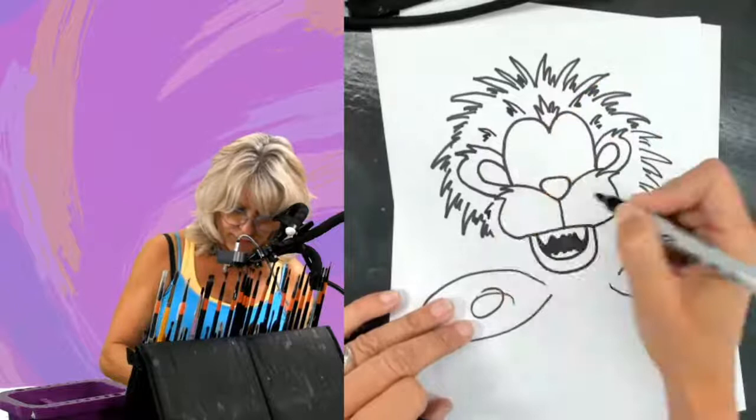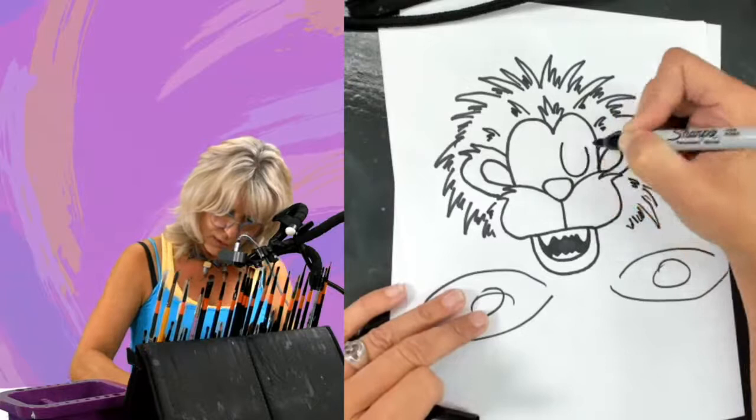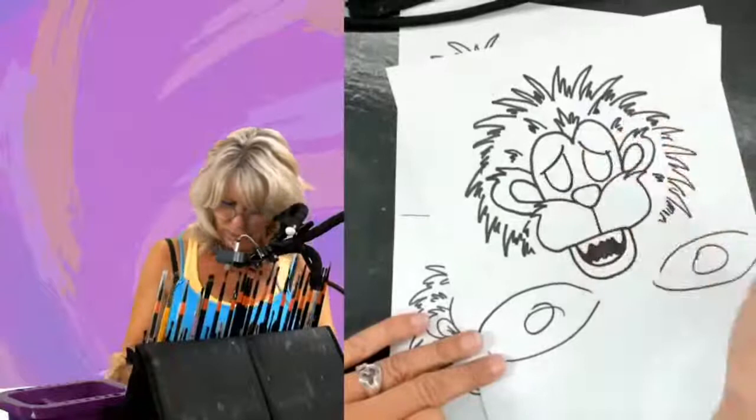Okay. And then for the eyes, we're going to do cute little eyes. So Marcella likes my cute little eyes. So almost like a U. And then it's bigger on one side and shorter on the other, and teardrop.